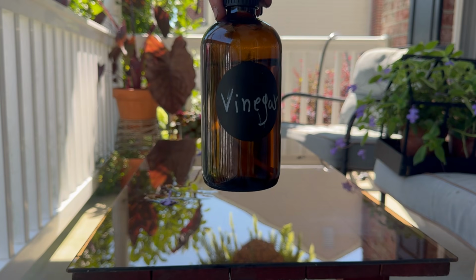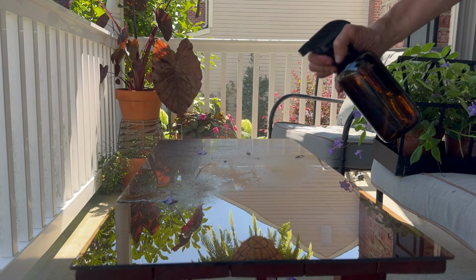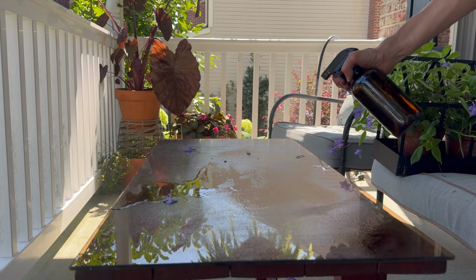I just like to use vinegar on all of my glass. I think it works really well. It's non-toxic. Great alternative.